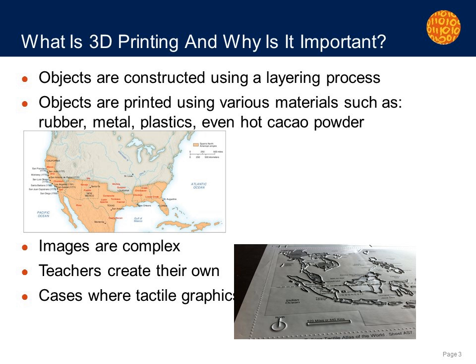Some of you on the call might be new to 3D printing, and I wanted to just spend a moment to talk to you about what is 3D printing and why it is important. 3D printers have shown up in many classrooms, many schools over the past few years, and as prices of printers are going down, we see more and more access to printers. However, many people don't necessarily understand the process.